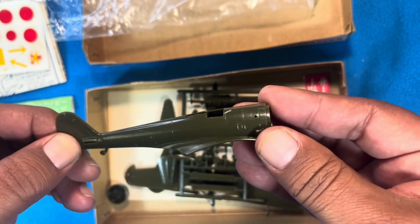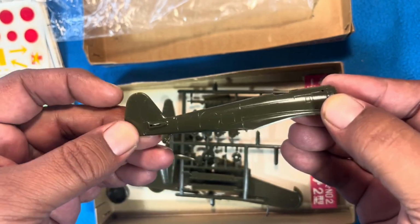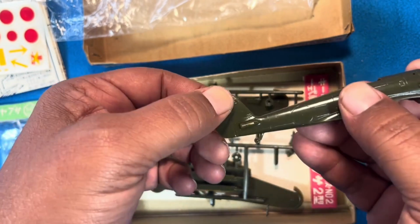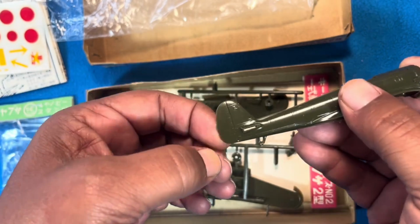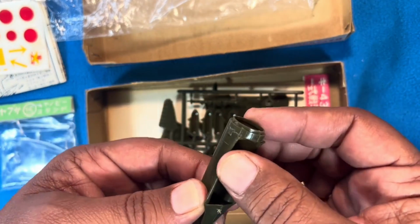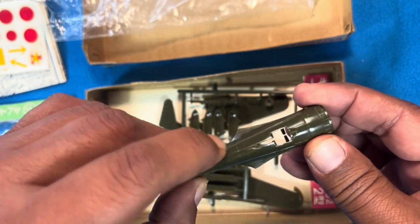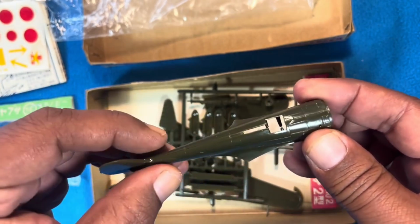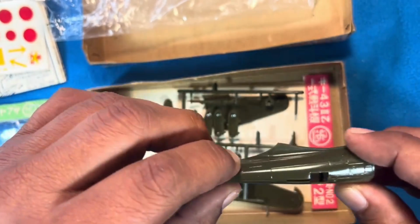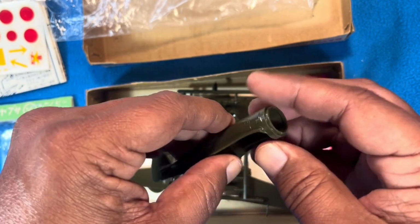So we've got engraved panel lines on the side. Unfortunately, we've also got engraved lines for the insignia. We've got some raised lines to represent the fabric-covered tail surface. Got our cowl flaps engraved. Then we see the slot here for the sliding canopy. Fairly thin trailing edge on here, which is nice. Kind of a delicate kit.